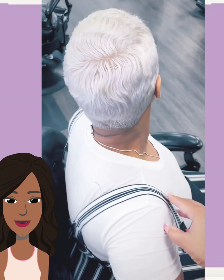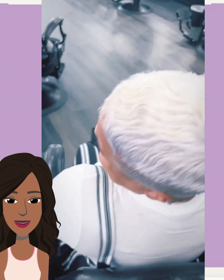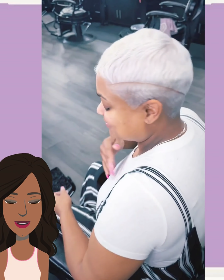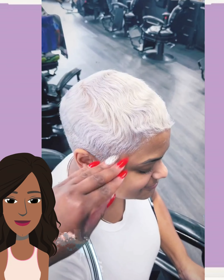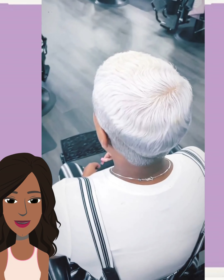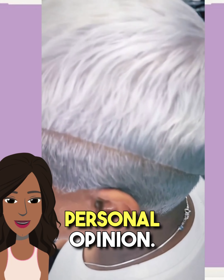Next up, we have another platinum style. This one features a gorgeous pixie look. Now, this particular color can be worn by a number of different complexions. I think it is an absolutely gorgeous hair color shade. And if you guys already follow this channel, you know this is by far one of my favorite hair trends for the past couple of years. This pixie also features a nice little line design with that little parting going there. But the color is what really makes the cut, in my personal opinion.